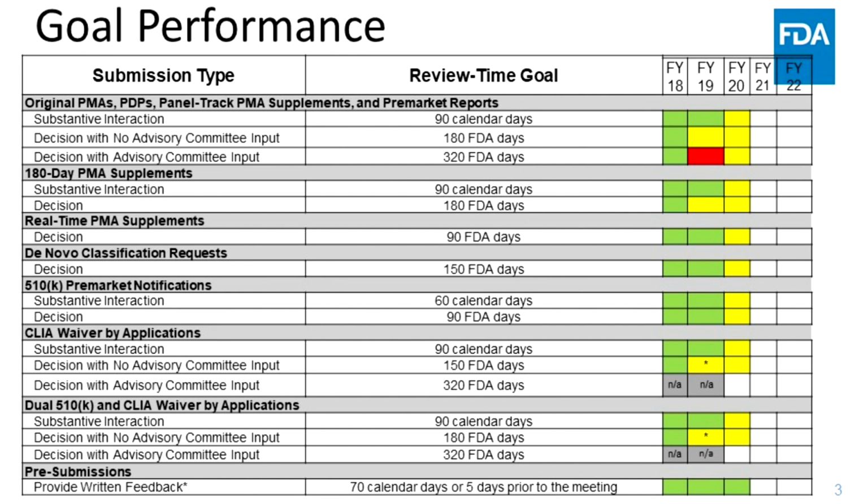FDA has done an excellent job in meeting the performance goals listed in this table, as can be seen by all the green boxes and only 1 red box. Performance goals are calculated based on the year each submission was received. We call this a receipt cohort.